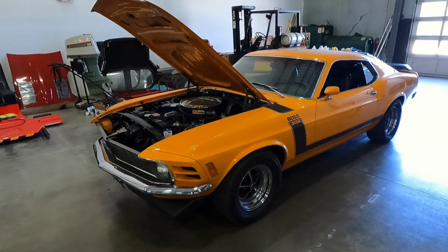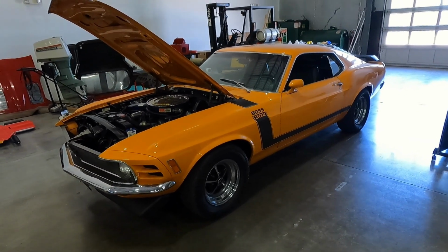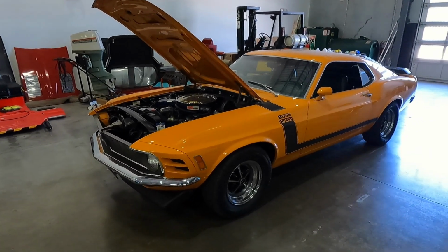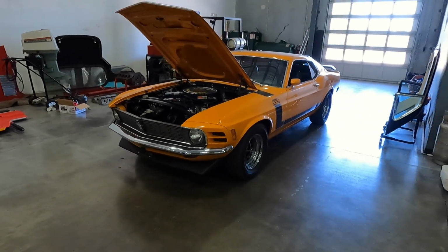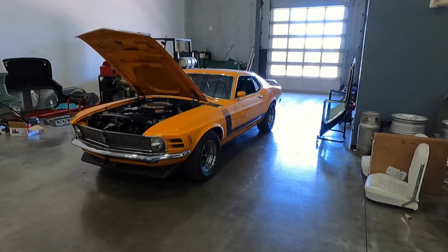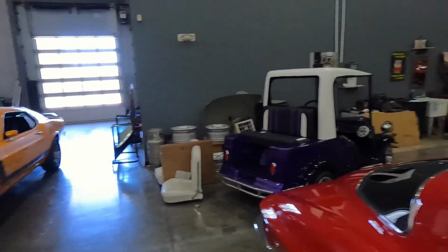I apologize for showing it to you guys dirty like this, but it literally just arrived 10 hours ago. I was here at 11:30 last night unloading this thing. So here it is. Monday morning it'll be cleaned and probably put online pretty quickly. I mean, this car is beautiful, so it will be available for sale.